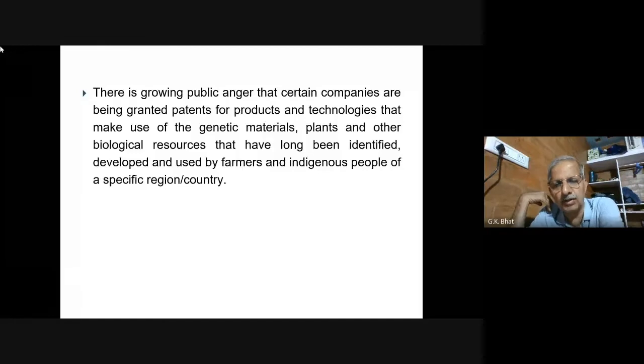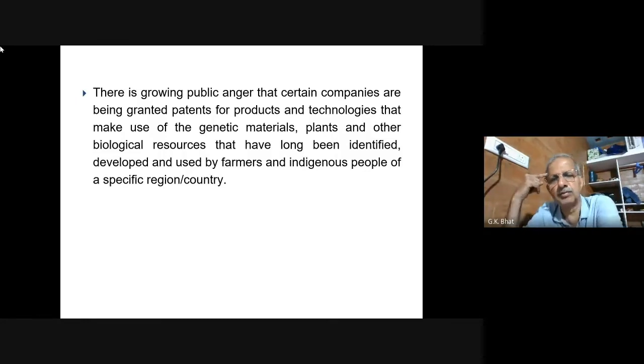After I get the patent, tomorrow if you want to use turmeric, you must get permission from me and give some fees to me, because I'm telling today that turmeric has antimicrobial property and you can use it. This is what is happening. Do you know? India has to fight against that. Do you understand these sentences?